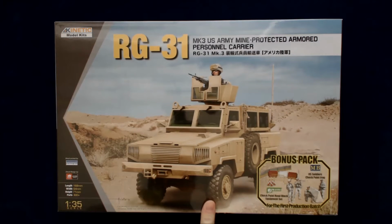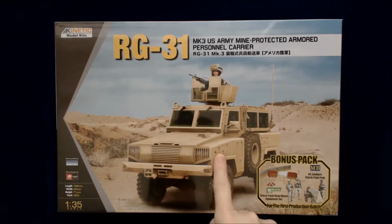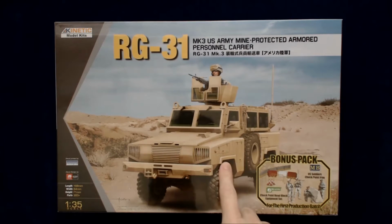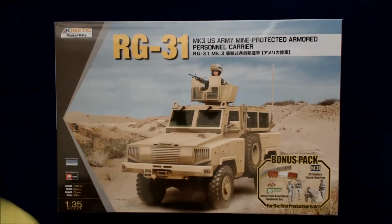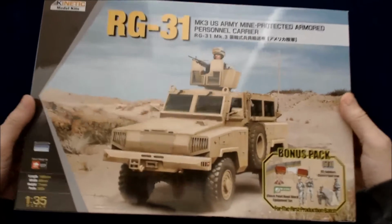It is in use from countries like the United States, Canada, Spain, the UN, the UAE, Colombia, Indonesia, and a few others. It's unique in that the bottom of the vehicle is kind of V-shaped underneath. So I guess that's designed to kind of throw the blast away from the vehicle. So let's go ahead and crack her open, shall we?